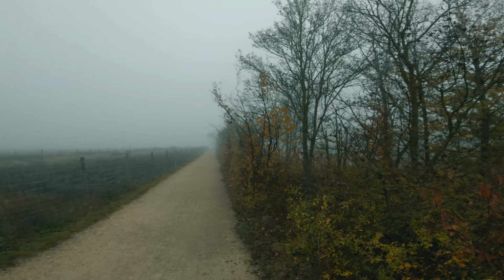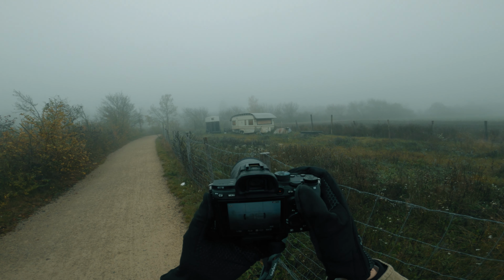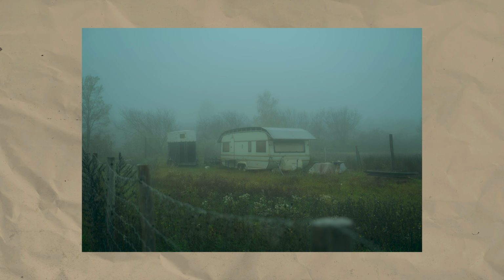Then I was just walking past this camper van here and thought that this could be a cool subject, so I tried to get a good angle. Here's the result, and I'm happy with it.